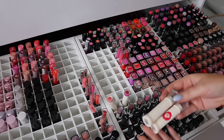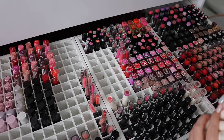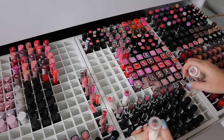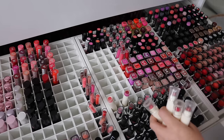I also don't really reach for these. These are the Benefit lipsticks. I think they've got new ones now, which they are going to be sending me. And I'm so excited to try them because I do like the colors a lot. I just don't really reach for these, so that's why they are going. Trying to be ruthless, like trying hard.